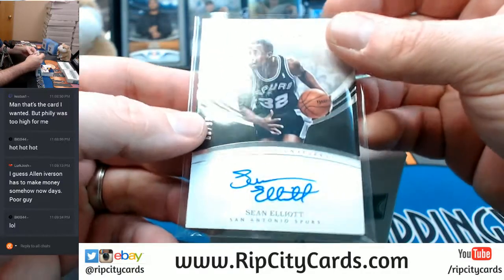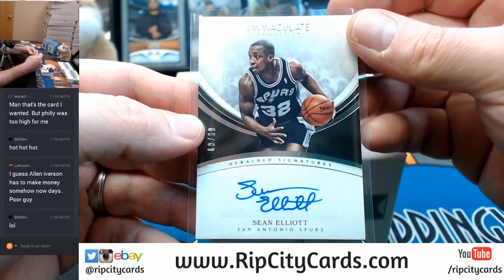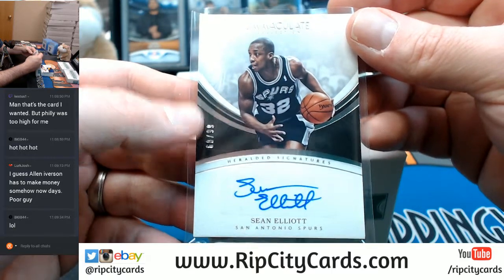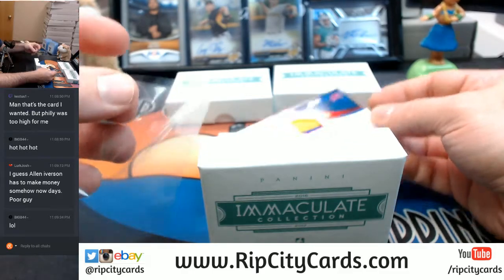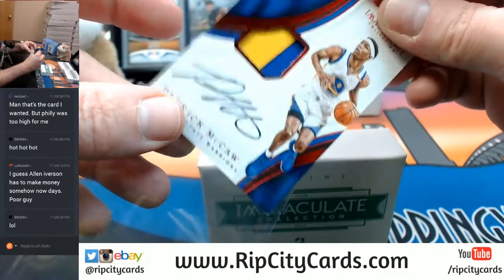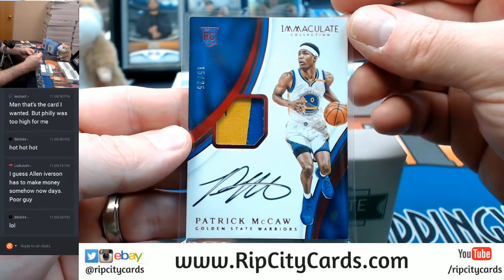/60 out of 99, Sean Elliott for the Spurs. Weird one. And 15 out of 25, 2-color, McCaw RPA for the Warriors.